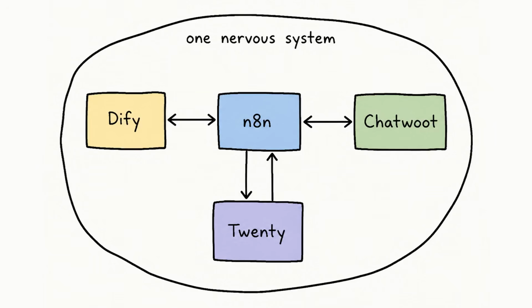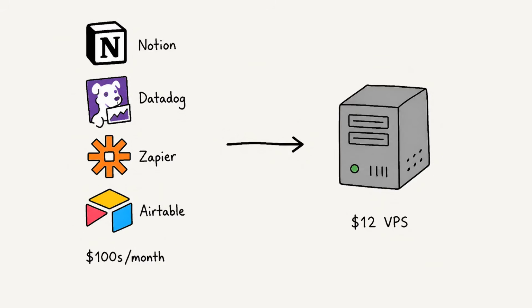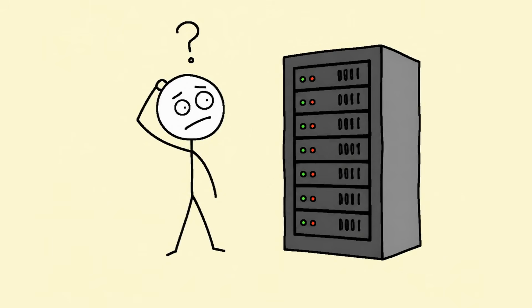So does the stack actually hold up? Mostly, yes, and here's the honest verdict to take with you. The case studies are real. Teams running Notion, Datadog, Zapier, and Airtable for a few hundred a month, rebuilt on a single $12 VPS. The durable truth underneath all 10 picks is that AI is now table stakes in open source tooling, while SaaS keeps selling it as a premium surcharge. So the cost gap between self-hosting and subscribing has permanently widened, and it widens further with every model wave.